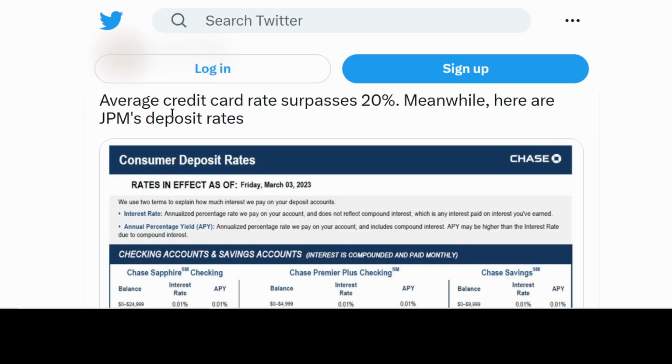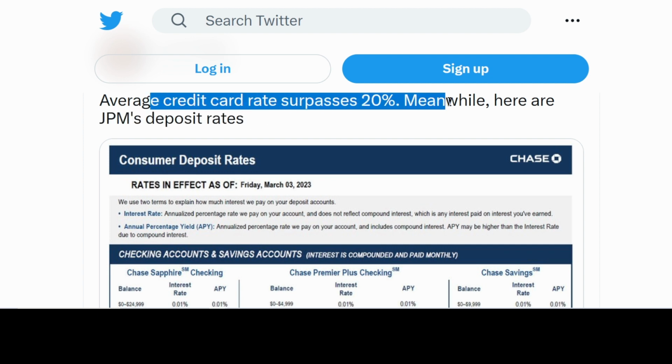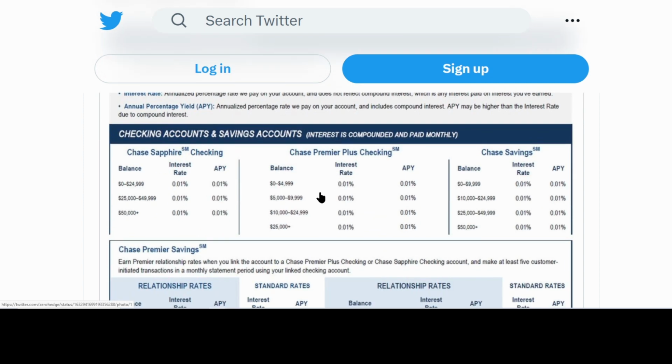And what banks aren't reserve constrained? Well, JP Morgan, of course, where their average credit card surpasses 20%, but their deposit rates, and this is from March 3rd, I don't know if it's changed since then, but they are 0.01%.